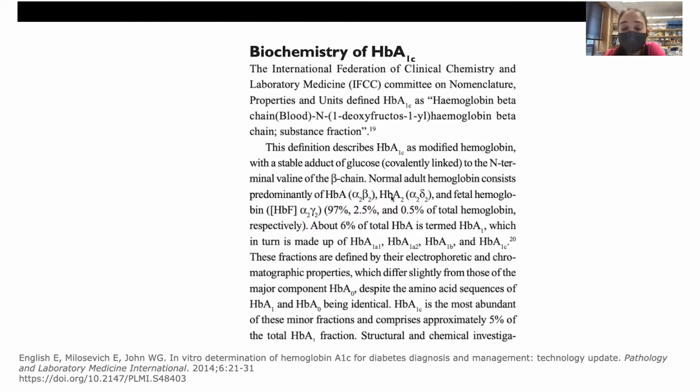subunits. There's also HbA2, which has two alpha and two delta subunits, so delta instead of beta. And then there's fetal hemoglobin, which is primarily in the fetus, and has a higher oxygen affinity, so that the growing fetus can grab oxygen from the mother, and then after they're born, they start making the adult hemoglobin. But anyway, about 6% of the total of the HbA, so that's the normal one with the 2A and 2B.